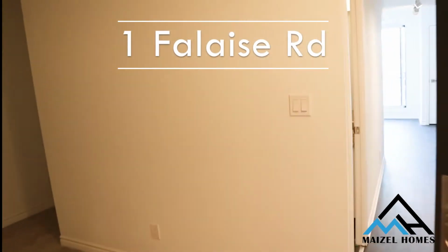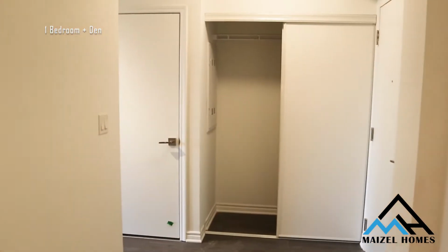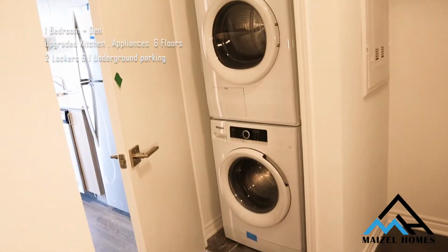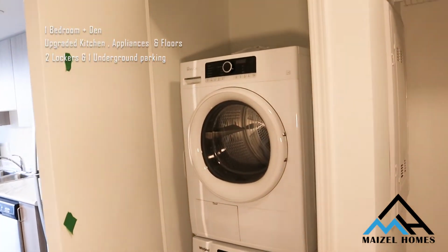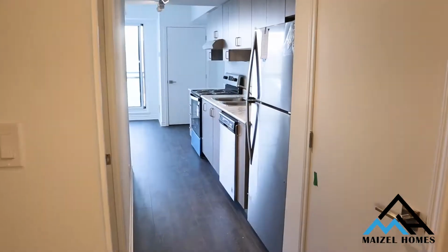Welcome to One Falaise Road in Scarborough. This unit is for lease. Features 1 bedroom plus den, upgraded kitchen, appliances and floors. This unit comes with 2 lockers, 1 underground parking, a lot of natural light and very close to all amenities.